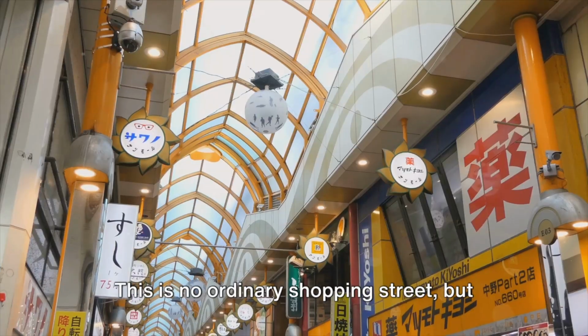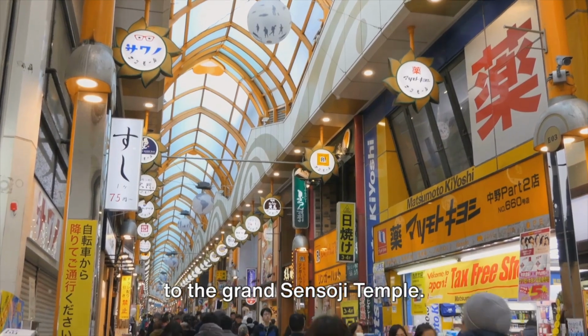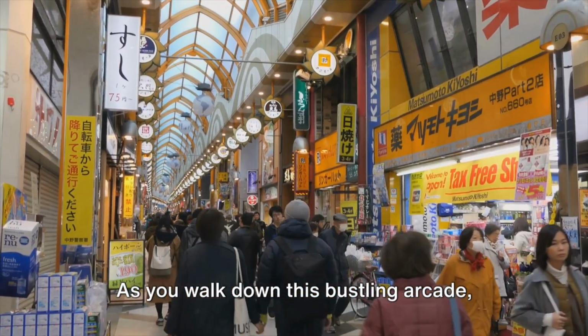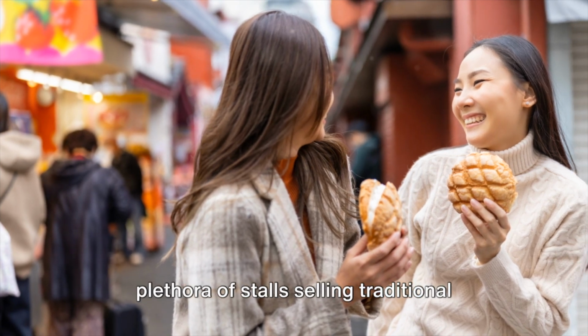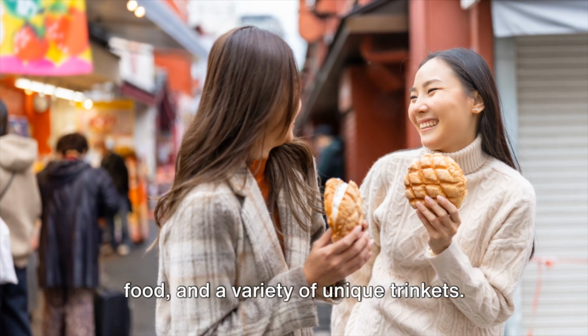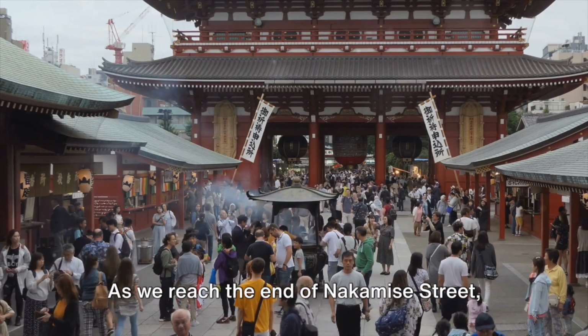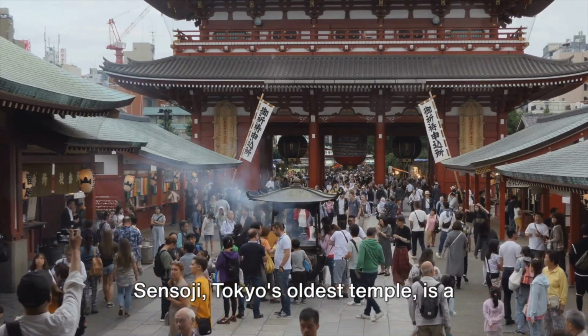This is no ordinary shopping street, but a path steeped in history, leading you up to the Grand Sensoji Temple. As you walk down this bustling arcade, you'll find yourself surrounded by a plethora of stalls selling traditional Japanese souvenirs, mouth-watering street food, and a variety of unique trinkets. As we reach the end of Nakamise street, the majestic Sensoji Temple comes into view.